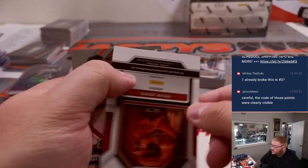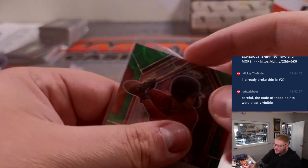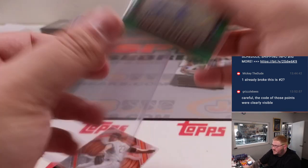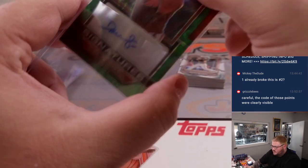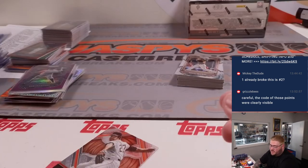Auto is a Drew Jones green scopes. Now we're really rooting for the kid. Nice one for the Diamondbacks and Joseph. Drew Jones, 46 out of 75 on the green scopes auto. Nice one there.